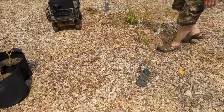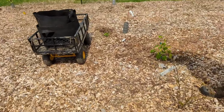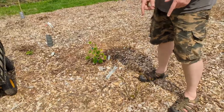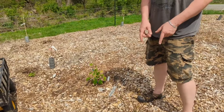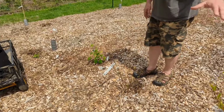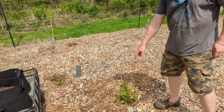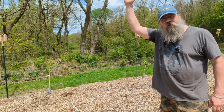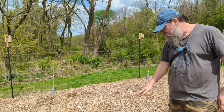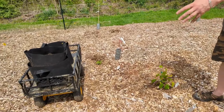Here's our nitrogen fixer. All my nitrogen fixers, because I've got a limited amount of space here, are going to be bushes and shrubs. So this nitrogen fixer here is a gumi, and we're going to let that shrub out here next to the tree. This is a mulberry. Now this mulberry could get up to 30 feet tall. We're not going to let it do that. Every winter we're going to be coppicing this, so it'll develop into a bush.